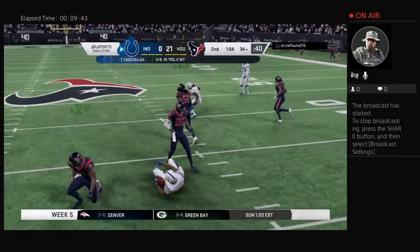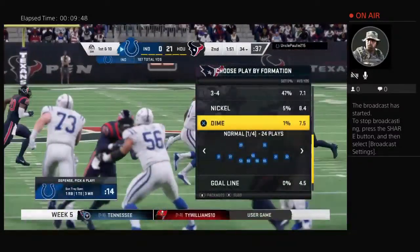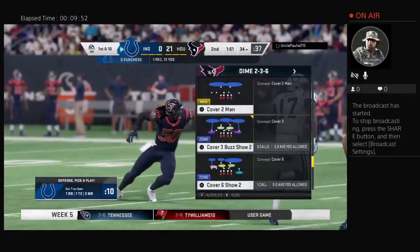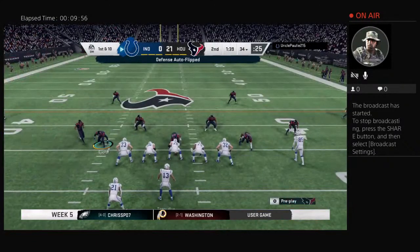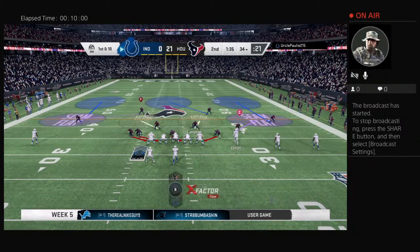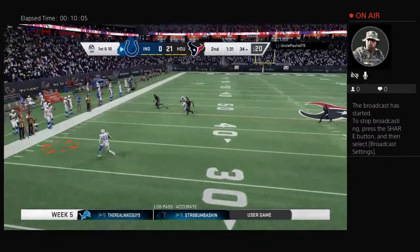Now a man open down the middle of the field. Gives the Colts 13 yards and a first down. I think it all came together there. In-breaking route, drove it with excellent pace. Money throw right there to move the sticks. From the 34 now, here's 1st and 10. They'll look to throw.